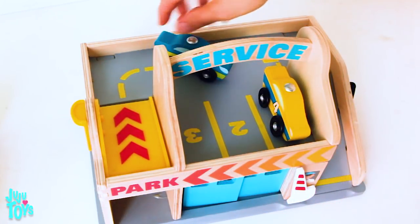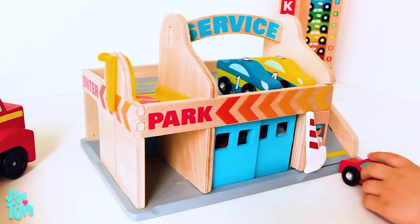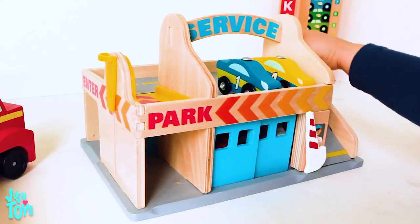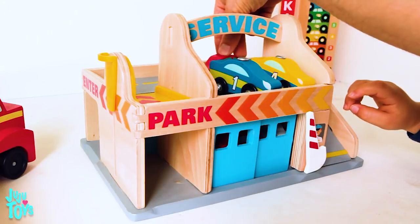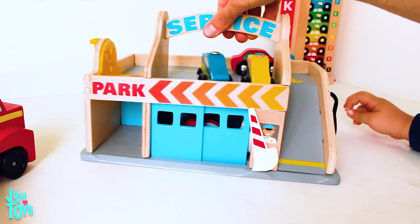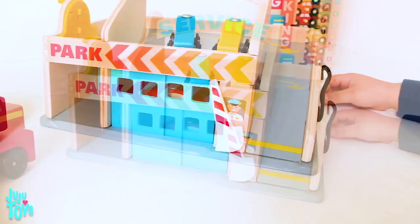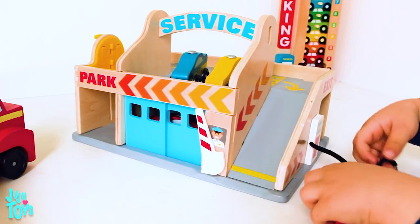We'll park in parking space number 2. Does he wanna go up the ramp? You think he needs gas? Yeah. Let's get him some gas then. He's got to come around. Before he parks, he's going to come down the ramp like this. Ready? Here he comes, down the ramp. Whoa! Need some gas. You need to give him some gas. That's a good idea.